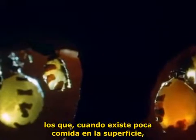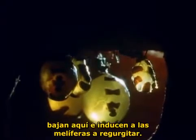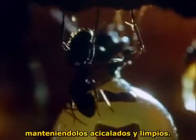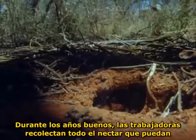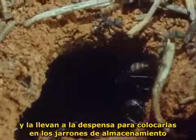It is drunk by the busy workers who, when there's little food to be found above ground, come down here and induce the honey pots to regurgitate it. The workers also tend the swollen bodies, keeping them well groomed and clean. During the good times, the workers collect all the nectar they can and take it down to the larders to top up the colony's storage jars by feeding it to them, drop by drop.